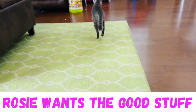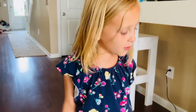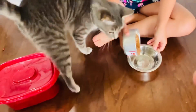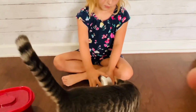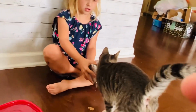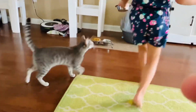I'll try to get her in this tunnel. Okay, guys. I know she really loves that wet food. Let's get her some. This is Rosie's favorite kind of food. We got to pour it in. And look, she's already wanting. Oh, Rosie, stop. Can't eat it now. It's really wet, though. Alright, we got it all in. We spilled some, but that's okay. We'll clean it up. She follows us because she loves it.